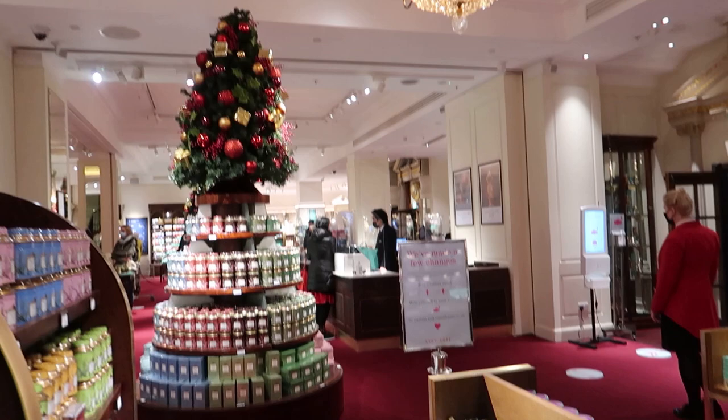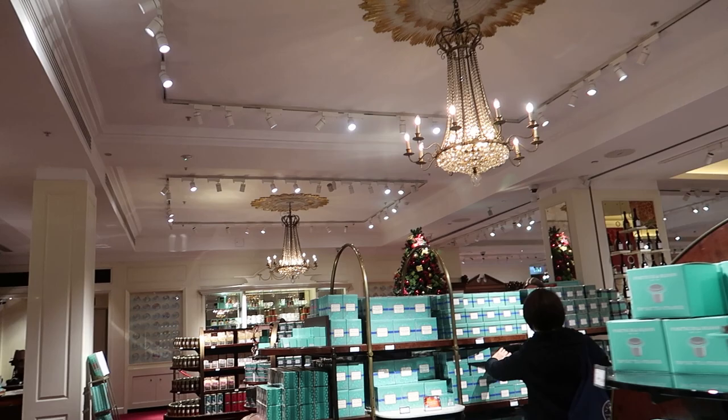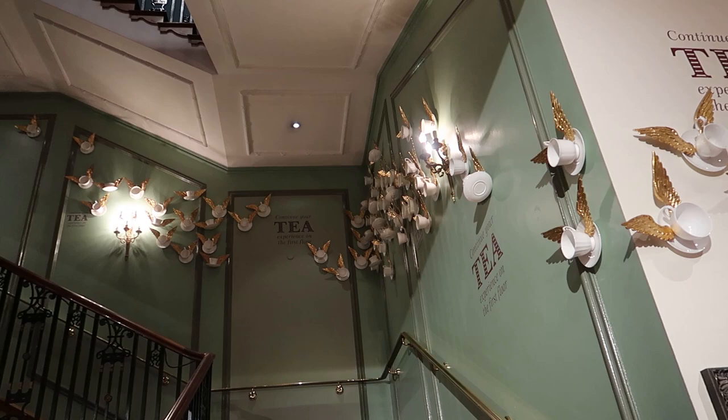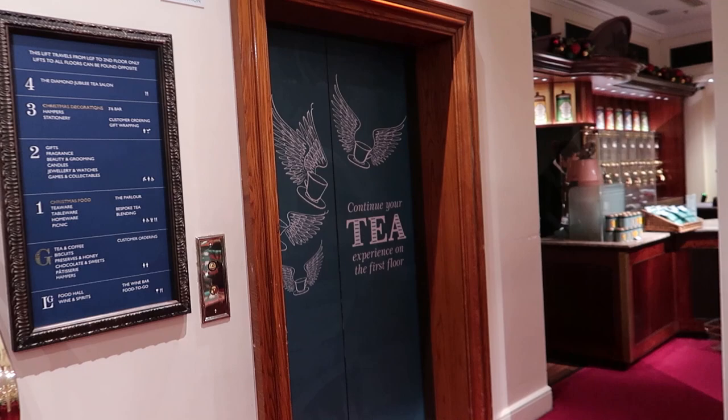We've got all these gorgeous chandeliers throughout the whole of the store, as well as beautiful Christmas trees. As I said, we walk upstairs, but look at this display, all the flying cups and saucers going up the stairs. How cool is that? And obviously the lift has got that on a little bit as well. And continue your tea experience on the first floor.